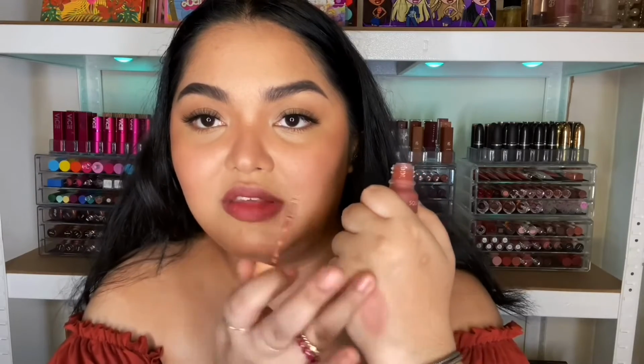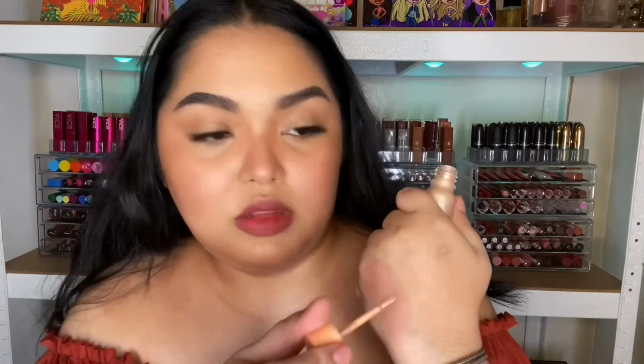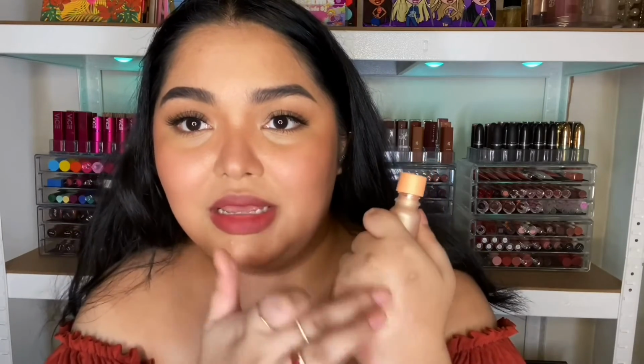So, ito. This is in the shade Red Velvet. It is also buildable. It's not sticky. Super lightweight. And then, ito yung Maple. The highlight is also very nice. Ayan, no? Blinding. Ingay ng butike. Ayan.